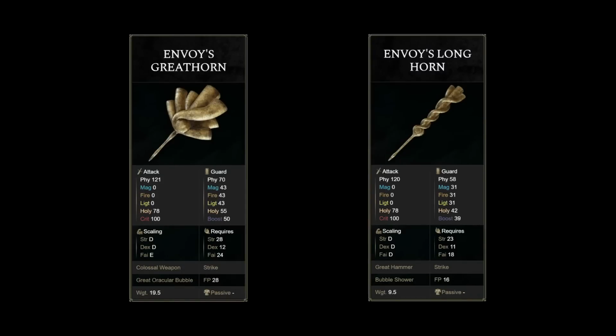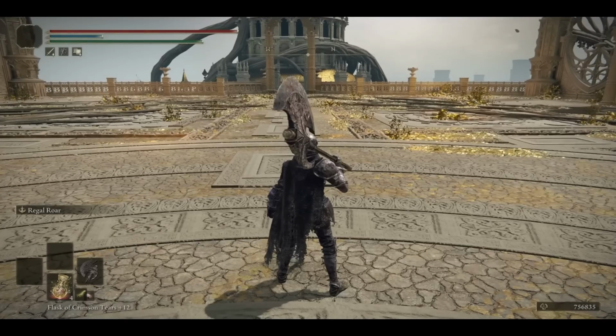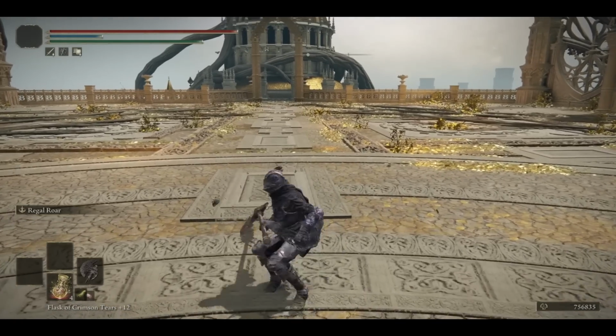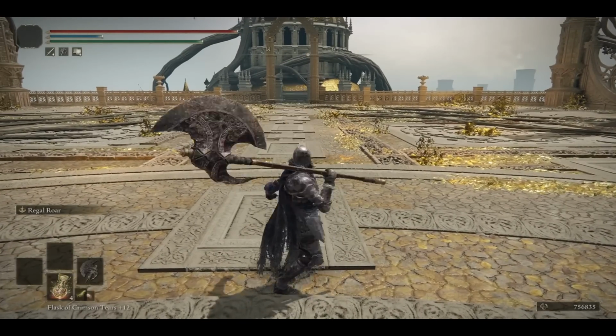Finally, the last unique colossal weapon, the Axe of Godfrey. It has a unique weapon art, Regal Roar, which starts out with an unguardable shockwave, and also modifies your heavy attack. This is the normal heavy attack.